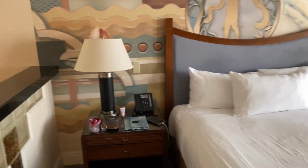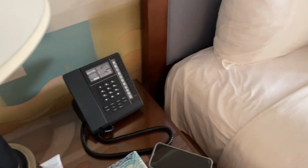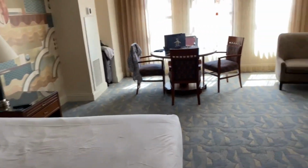Over here, you've got a couple lamps by the king-size bed. Phone. You can see by where we plugged in the phone, it is not simple to get to. It's actually behind the bed. So, plugins are definitely not in the best situation. But, like we said, king-size bed.